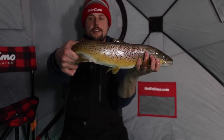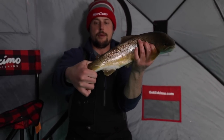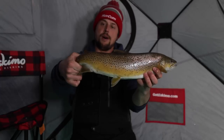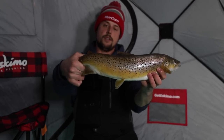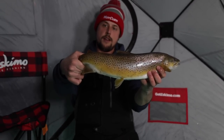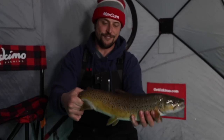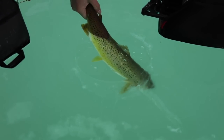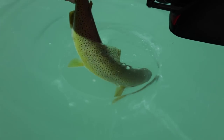Again, a naturally reproducing fish. We can see it's got its fin up here. And again, these are not native to Lake Superior, but this is a fish that was brought up via natural reproduction. What a beautiful fish. We're gonna send that back on its way. It's just too pretty, man. These fish are just absolutely gorgeous. Look at that. Back down there, you can't beat it.